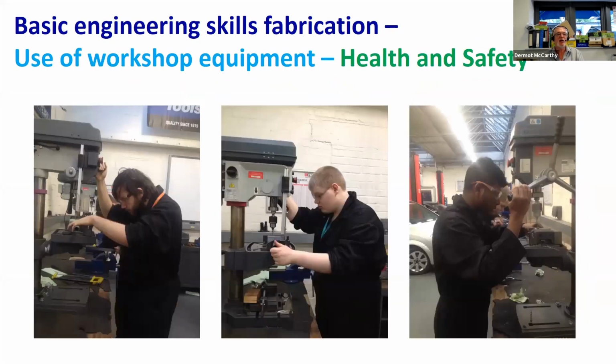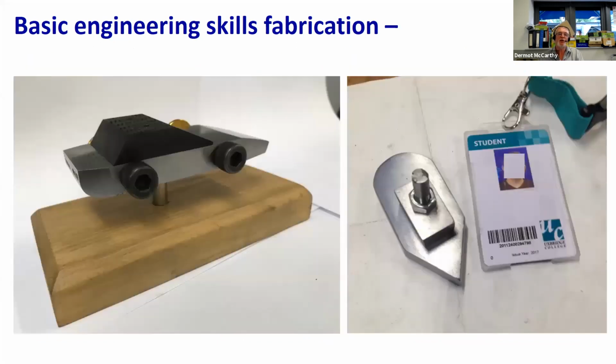Okay, same again. We've got the guys there with the correct PPE on, using the pillar drills, things that they would have never done before. And just the same as our guys again, all modern high-tech equipment. It's like engineering tasks that are thrown into motor vehicle, because quite often you need these skills if you get broken studs in an engine, a broken snapped spark plug, things like that. They need to learn how they're going to overcome these problems.